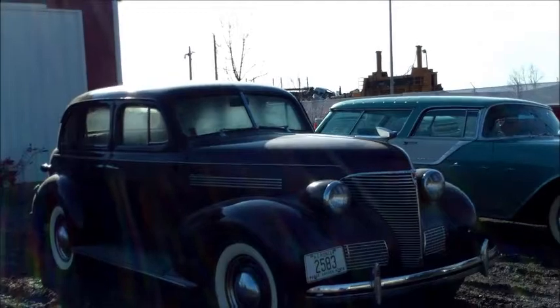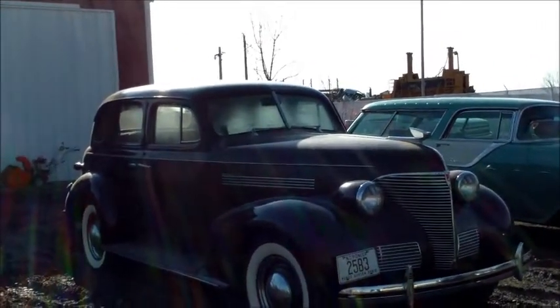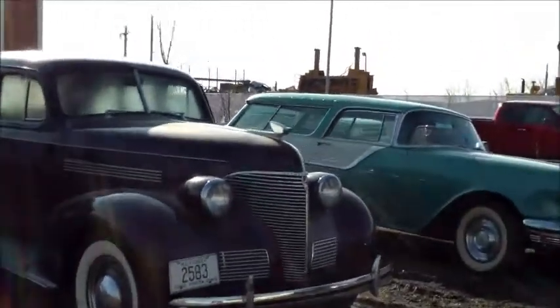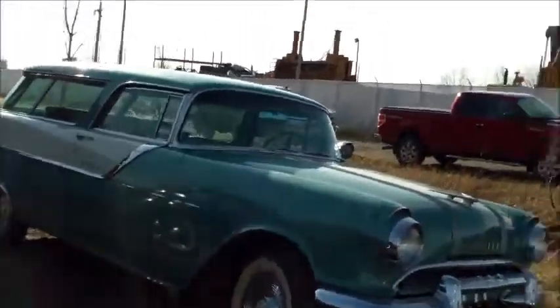Here's some more of the Lundberg collection. This is a 39 Chevy Master Deluxe. And we're going to be taking this car and some of the others to be cleaned up. Lowell had an assortment here. He kind of bought what he liked. He was an attorney here in Fargo.